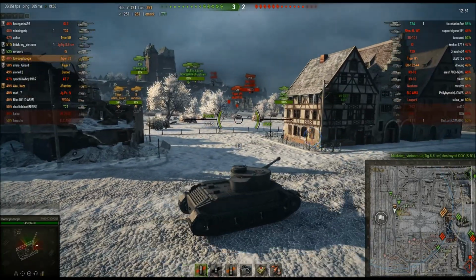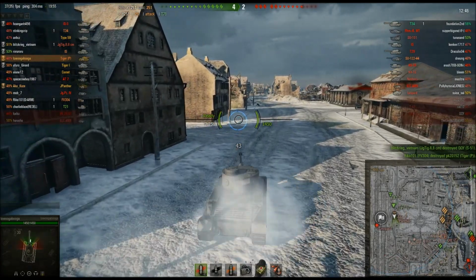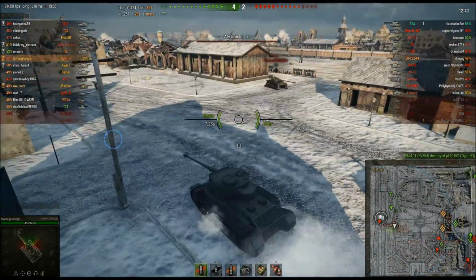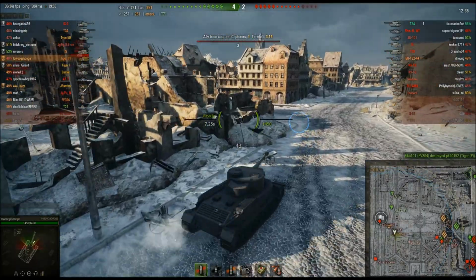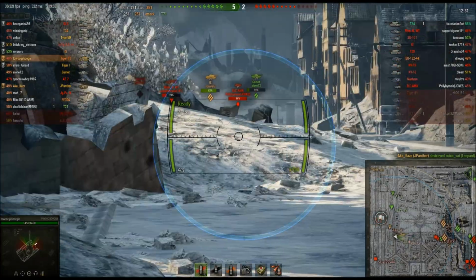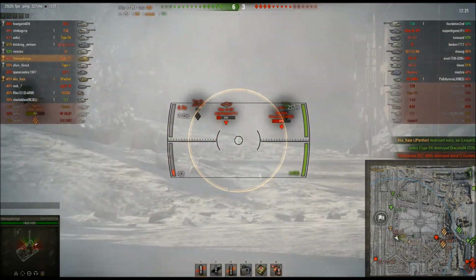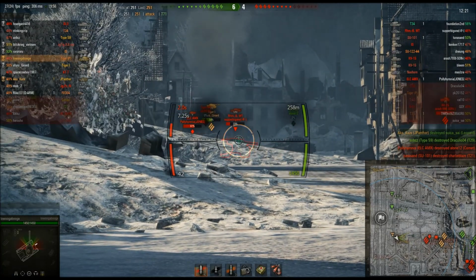As you all know, I am very big on sitting back and picking targets off. So this tank works well, and the Tiger worked well for me as well. The great thing about the Tiger P though is with the 200 millimeters of armor, it makes it a very, very tough tank. Along with the turret having 100 mils on the front. So all in all, this tank is pretty tough all round.